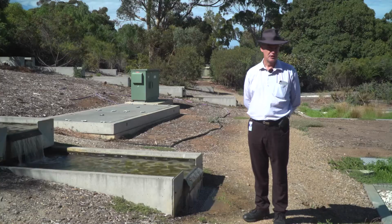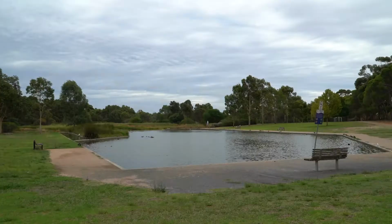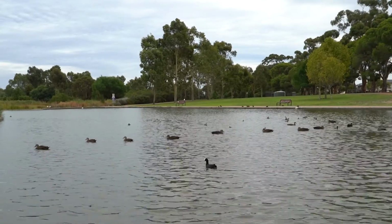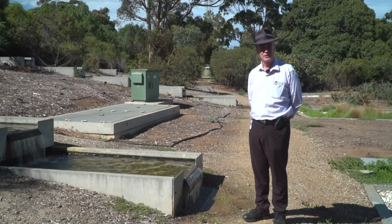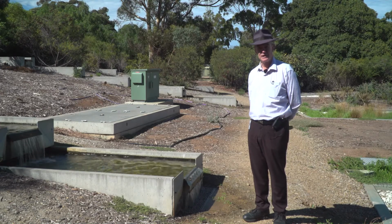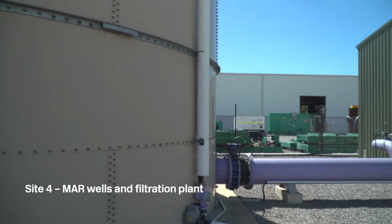It really comes down to your objective. The wetland is much more functional, gives so many more social benefits, community benefits, but if you've got no other choice, then the biofilter still works very well. You just have to be prepared to put in the work.